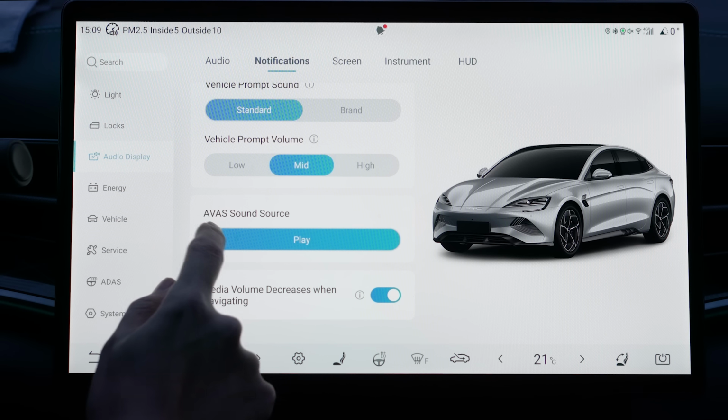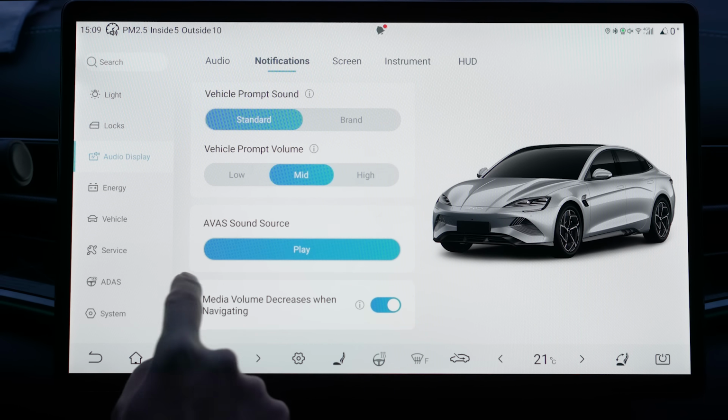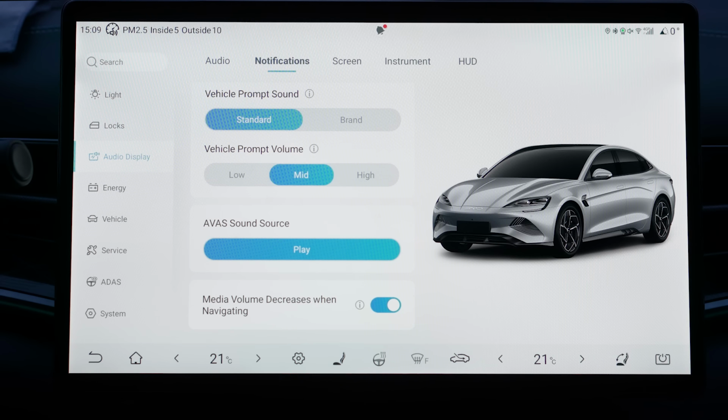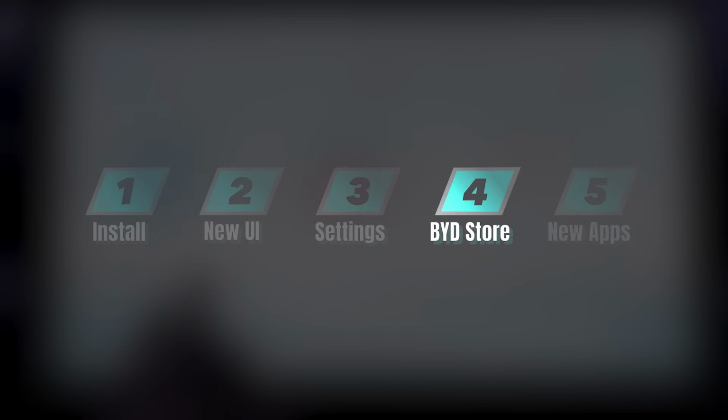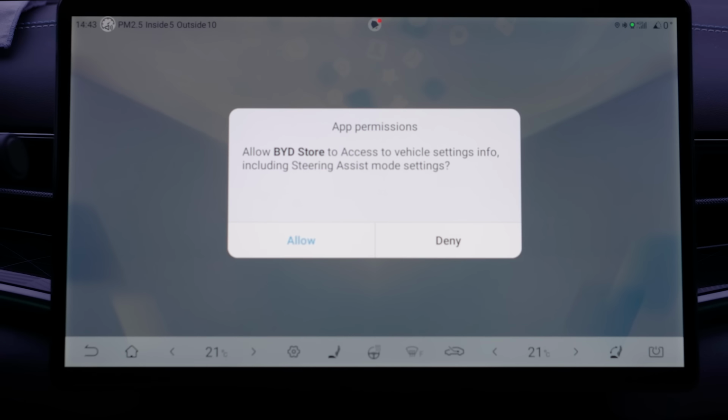Let's check that they didn't update the Avast sound. Yeah, that seems to be the same as previously, luckily. I don't want any unnecessary updates to the Avast sound. Okay, then let's take a look at the BYD Store. There should be new applications available.